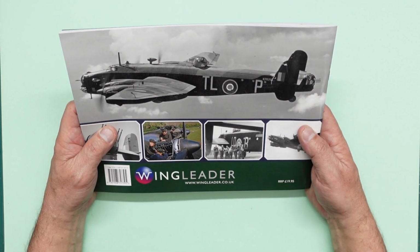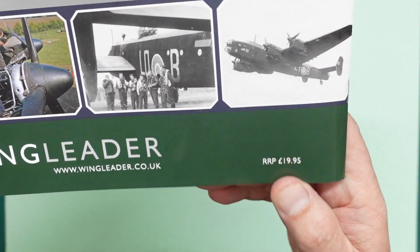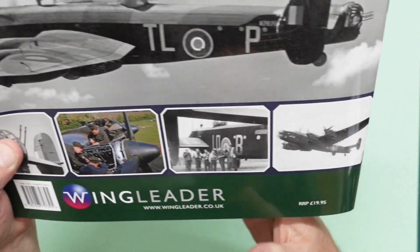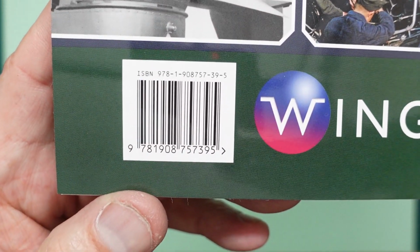So this is by wingleader.co.uk. It's £19.95 if you want to get one of these. I can't believe they've held the price, but I'm not going to go into that. I keep talking about that. And there is the ISBN number.